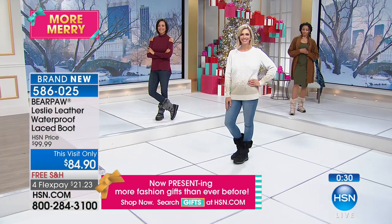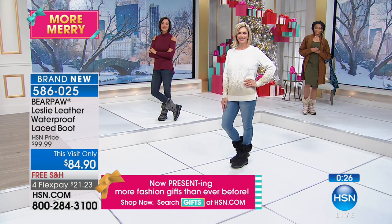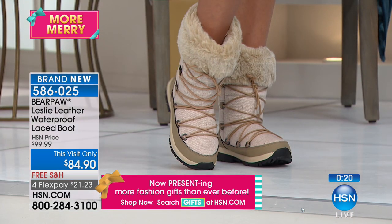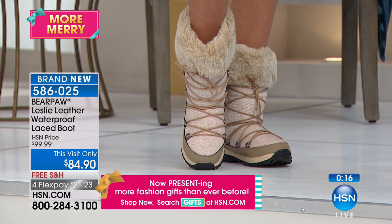So we have sizes 6 through 11. And remember, whole sizes only with BEARPAW. So if you're a half size, like I'm a half size, it's easy. You go up. I'm a 7.5, I get an 8. Yep. If you're a 6.5, you get a 7. Yep.